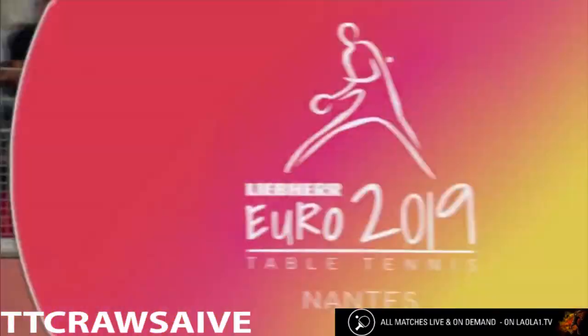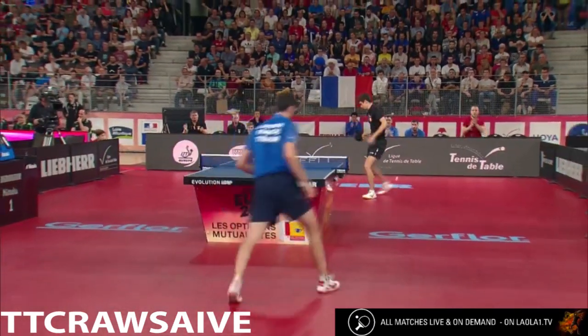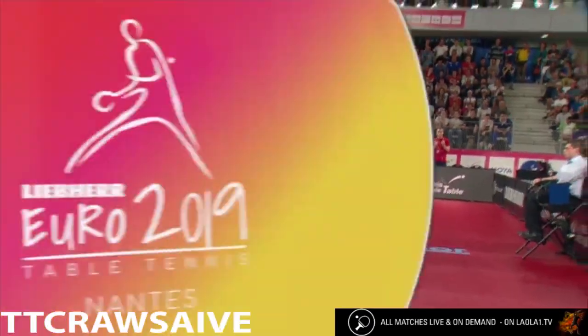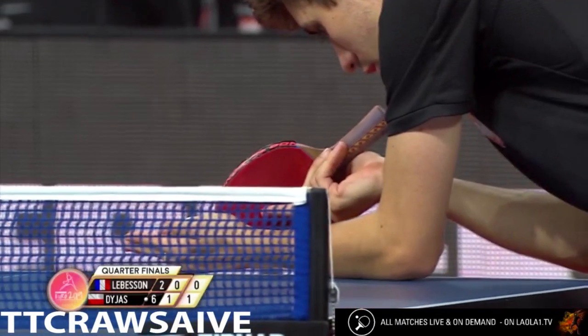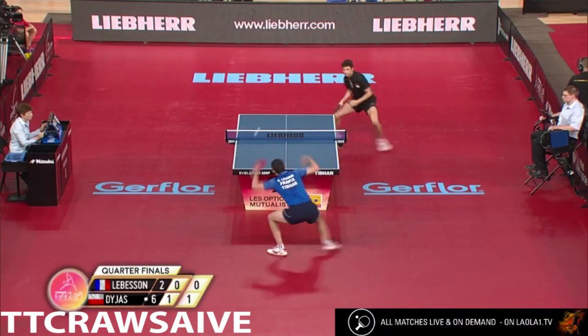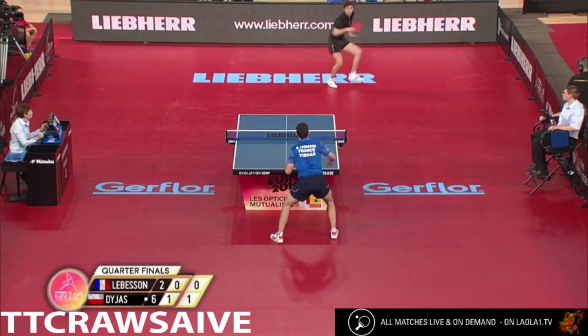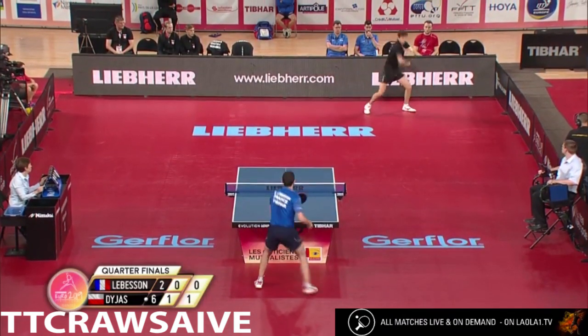Forehand down the line from LEBESSON, he had to stretch to get to that ball. Plays it down the line where Jakub DYJAS wasn't. Reduces the deficit by a point. Still 6-2 though. Oh. He's got to it. The ball's off camera.